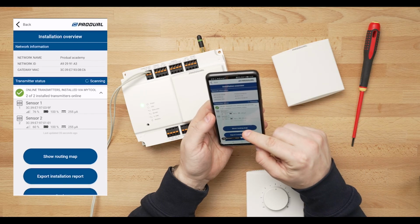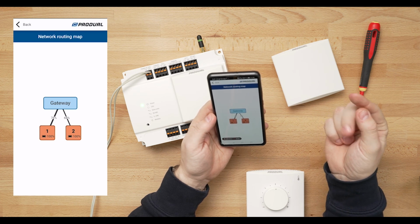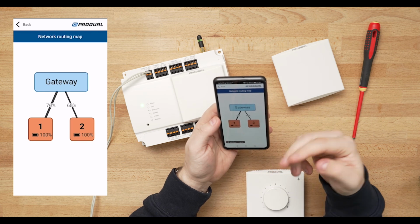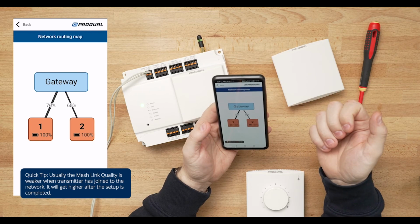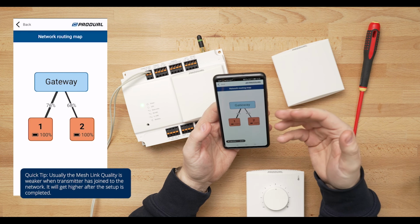When I click Show Routing Map, I can see the routing map of the gateway. We can see that number 1 and number 2 are directly connected to the gateway, that number 1 has 76% and number 2 has 60% measuring quality. Also we can see from here the battery level. Both these 1 and 2 are colored red.